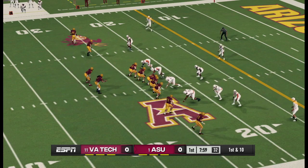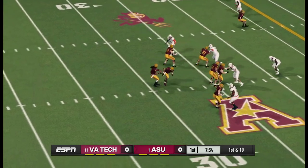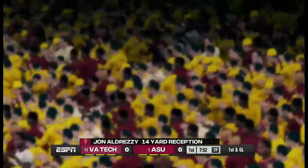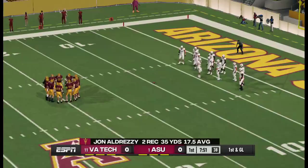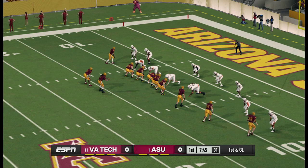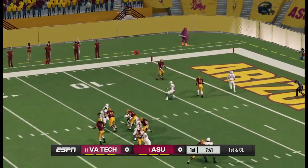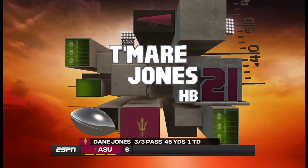First and 10 here for the Sun Devils from the 23-yard line. Four wide again. Dane Jones has got a man over the middle. That's John Eldrezi again for 14 and another Arizona State first down. 2 catches for 35 yards on the drive for Eldrezi. Trips to the bottom for Arizona State. They're going to throw it to the top, and they hit Tamari Jones out of the backfield for the touchdown.